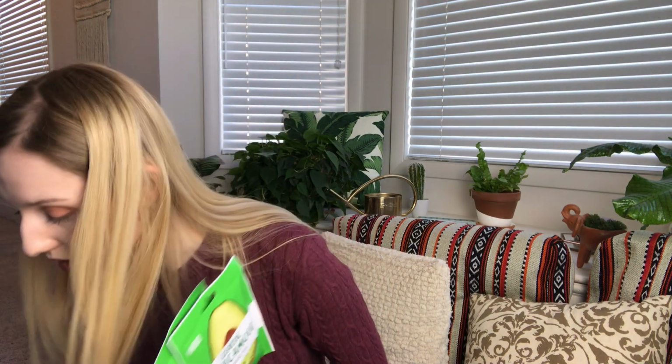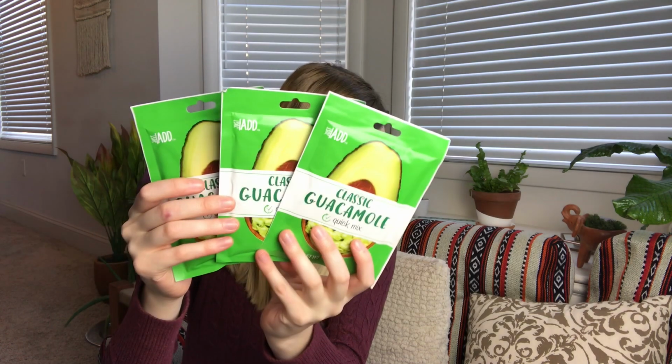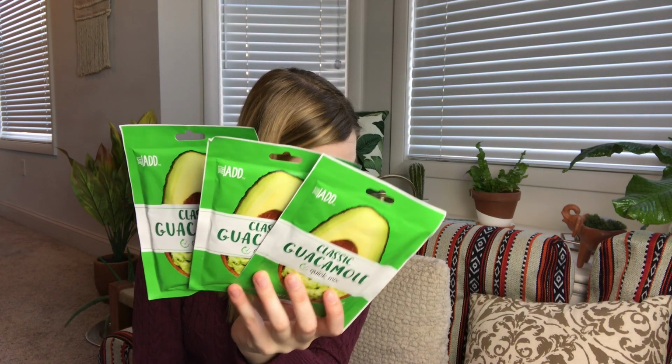The next thing that I am pulling out, and there are three of these, are classic guacamole quick mixes. Yeah, there's three of these. And they are $1.19 each. So you mix it with two avocados and you're ready to party. So what's in it? I'm just curious. Maltodextrin, salt, garlic powder, onion, ascorbic acid, milk, sour cream powder, red bell pepper, buttermilk, citric acid, lime. Okay, so I guess this gives it flavor without having to do all the stuff on your own, like adding lime and onion and things like that.